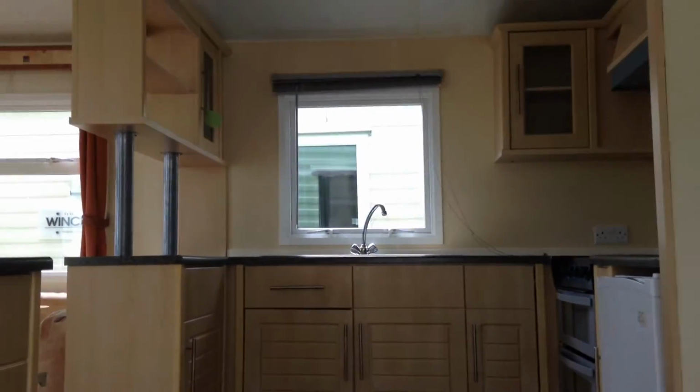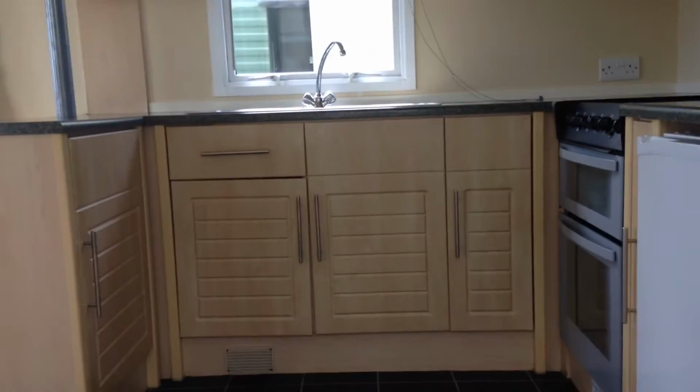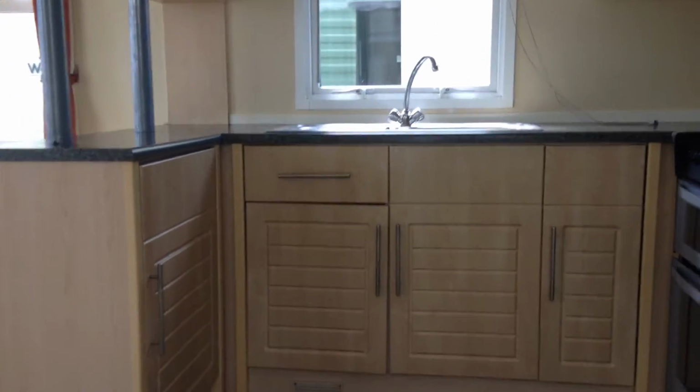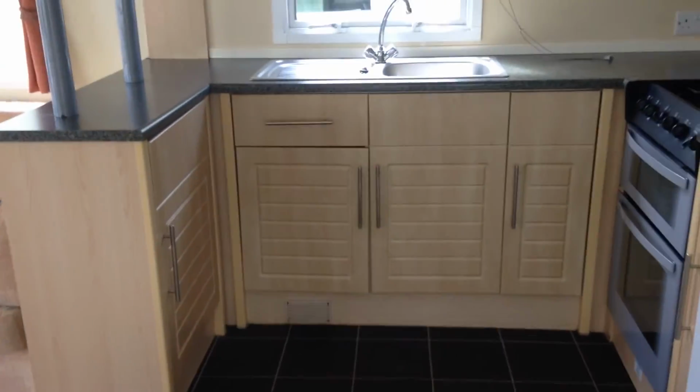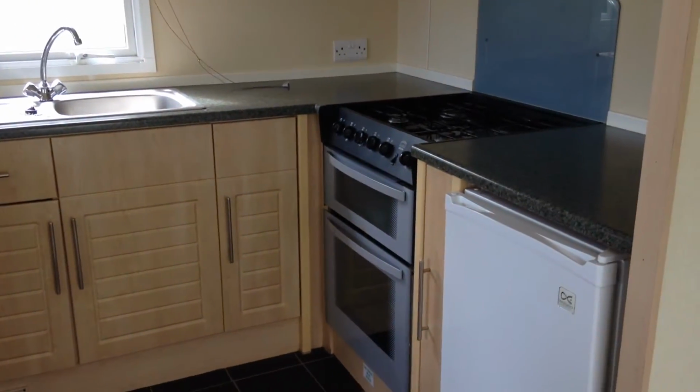Just heading through the back door into the kitchen. As you can see, lovely design on the kitchen cupboards there. Fridge, freezer, cooker.